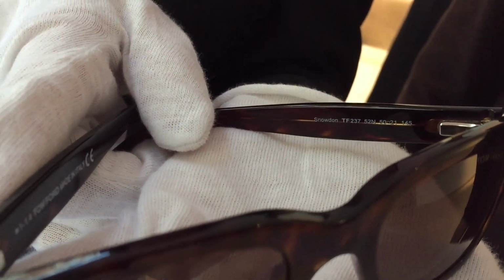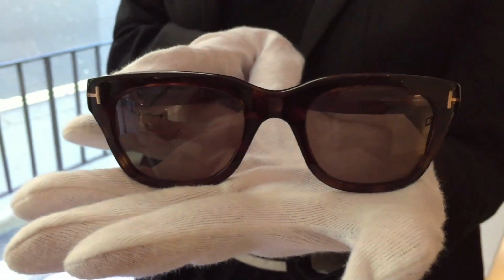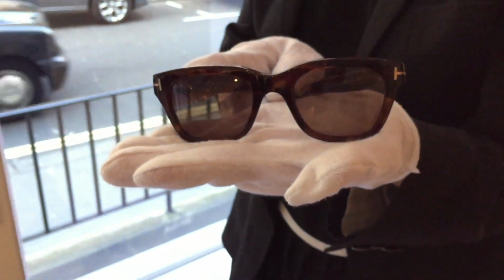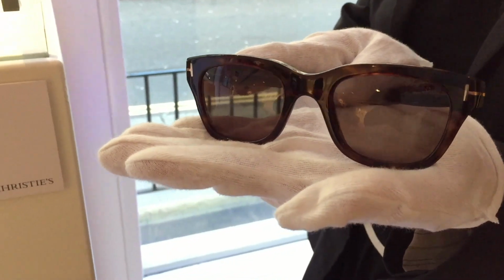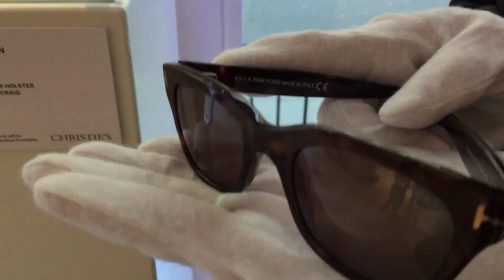The estimate is £3,000 to £5,000 for these, but it's already gone way above that, I think. And as with all the lots here, the proceeds of this lot and many of the other ones go to Médecins Sans Frontières, one of the charities that the auction is supporting. But beautiful. And again, there was a lot of controversy about whether they were shiny black or Havana frames, but obviously you can see that they are Havana. If you look through, you can see the tortoiseshell effect all the way through.